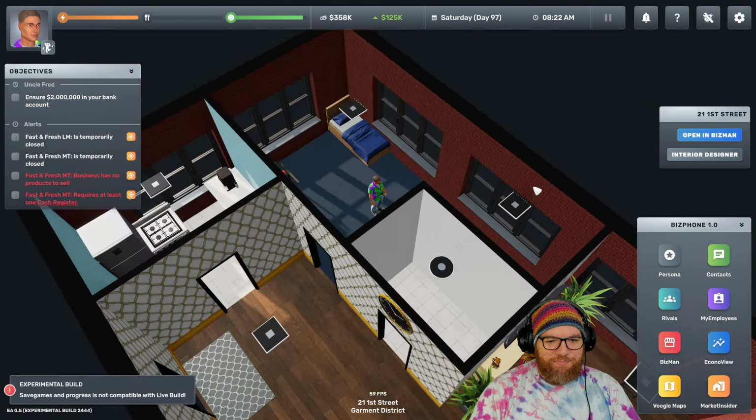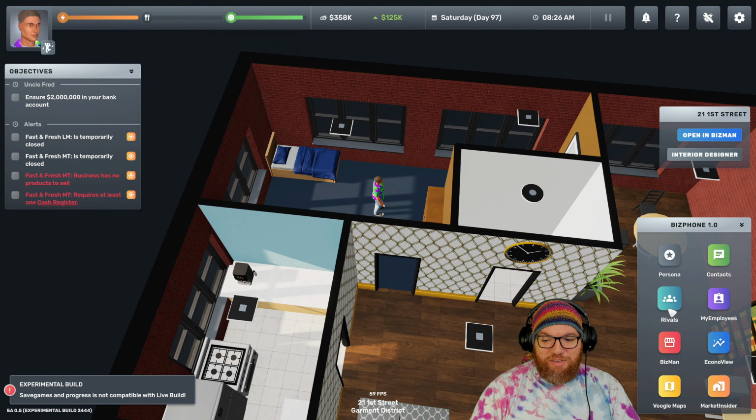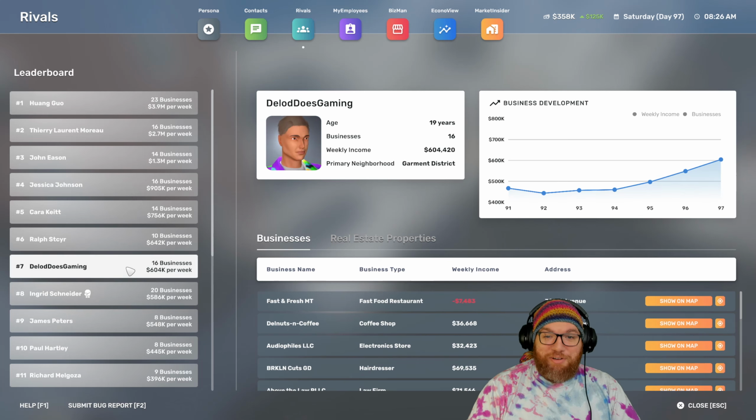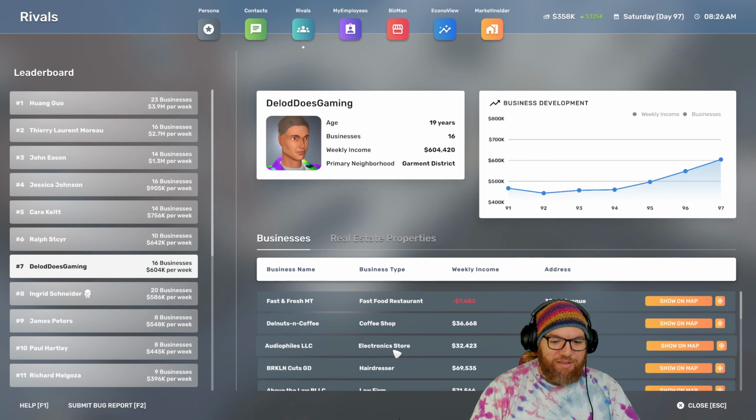All right. So I'm gonna fast forward here. I'm gonna get the Lower Manhattan location going, and hopefully at that point I'll have enough money to get the Midtown location stocked up and good to go, and then employees for that as well. And we'll try to see if we can actually hop over Ingrid here. Oh! We already have! Oh, there we are! We are making more money than Ingrid at this point.